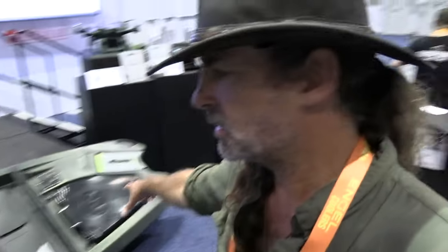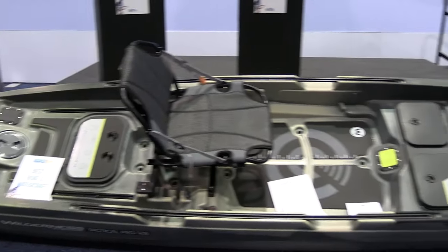I like the asymmetrical design up in the front right there for storage. Oh, I eat that up, it's really cool. So yeah, that's the new product showcase.